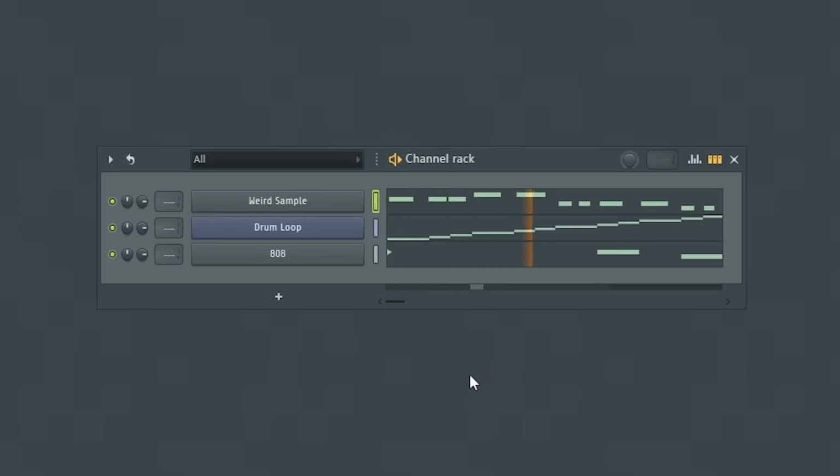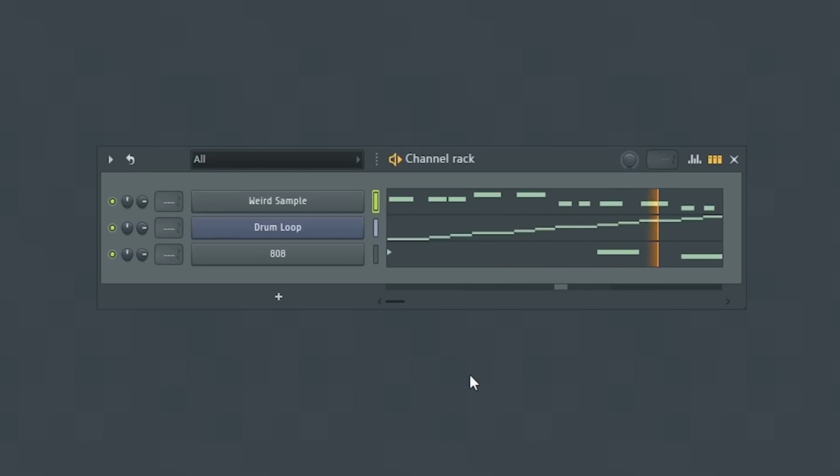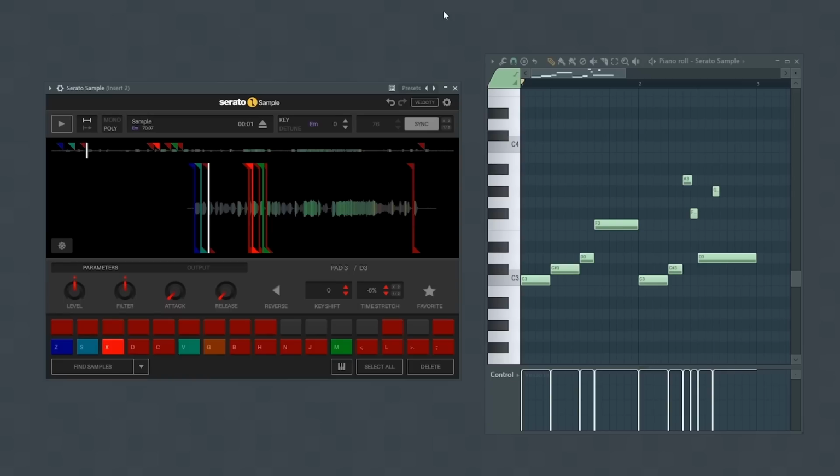And they try to force it into their beat, which ends up sounding equally as stupid. So let's analyze why JPEGMAFIA used this particular sample for his beat and how it works so well so you can start sampling better too. Here I've done a rough transcription of how this sample was chopped up.